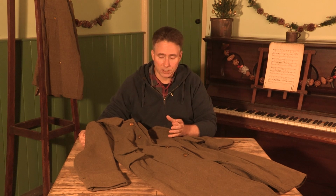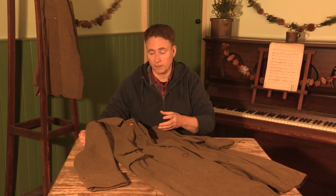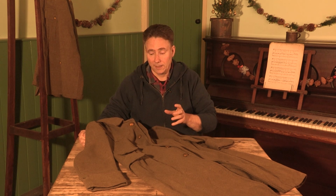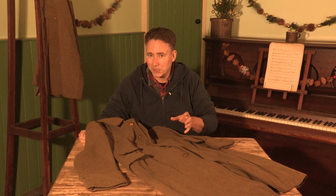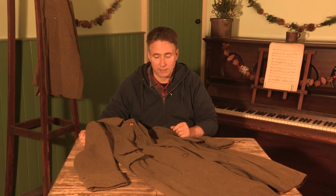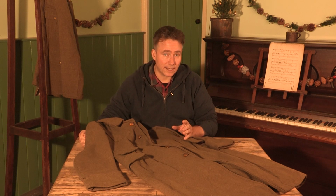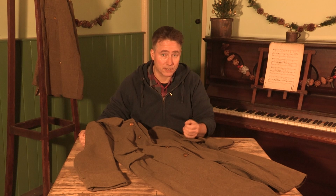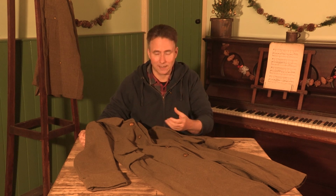Now, I've known about this coat for a very long time. In the mid-1990s, it was one of the items put into auction by the Suffolk Regiment Museum. And so clearly, the assumption was that it had Suffolk Regiment provenance, and I knew who'd bought it, a fellow collector who'd had it ever since. But in 2018, he said to me, out of the blue, that he was prepared to part with it, and came up here to Great War Huts, and we did the deal, and now it's part of the Great War Huts collection.